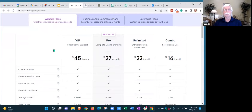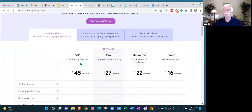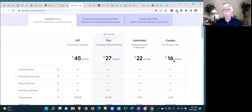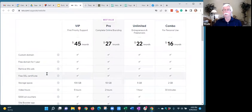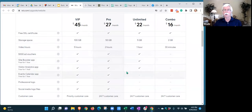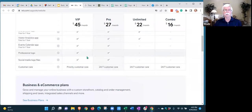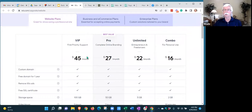So here they actually break it into 3 different major groupings, and within each grouping, they've got different plans. So they start at $16 a month for personal use, and then they go up to $45 a month for their VIP product. And what I like, which kind of give you the idea of what I'm talking about, is they list the different features, and you can tell that all of them have these features. How much storage space you get varies. So if you need a lot of storage space, you're going to need something bigger. But then these features only come with that plan. These features only come with the higher cost plans. So very much like selecting your cellular phone plan.